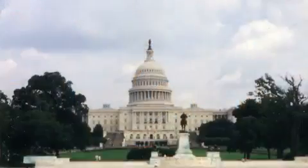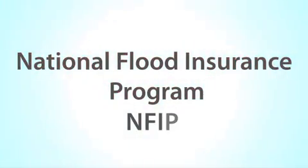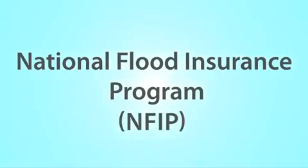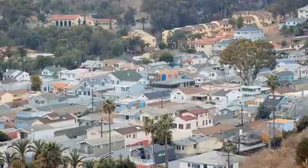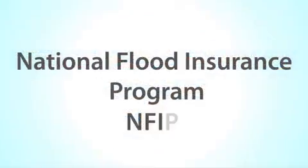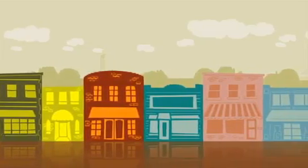date of the closing. In 1968, Congress created the National Flood Insurance Program, NFIP, to help provide a means for property owners to financially protect themselves. The National Flood Insurance Program is administered by the Federal Emergency Management Agency, FEMA, which works closely with nearly 90 private insurance companies to offer flood insurance to property owners and renters. In order to qualify for flood insurance, a community must join the NFIP and agree to enforce sound floodplain management standards. Insurance rates are set and do not differ from company to company or agent to agent.